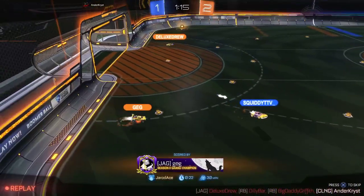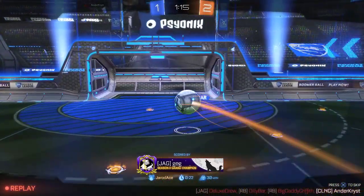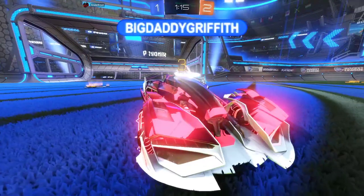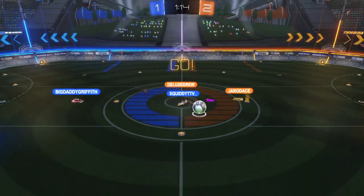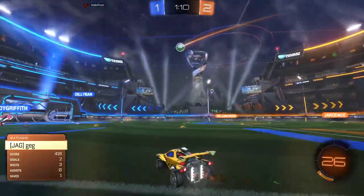Dill with some experimental goaltending. Jaguars will take that. Dill not necessarily paying attention to the play. Flips through it. Jaguars find themselves in the lead. They will take that.